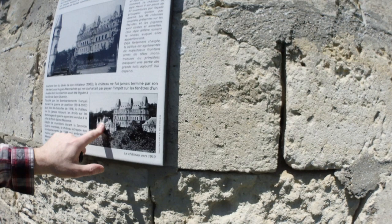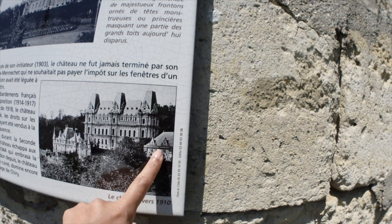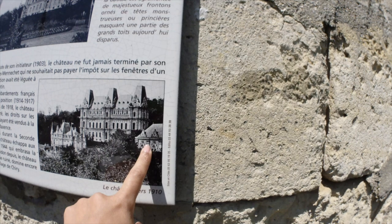Manors, the castle with its roofs. So this is the manor where the inheritors lived, and this is the wall that we passed right now, and it's completely crumpled down and nothing remains of the manoir.